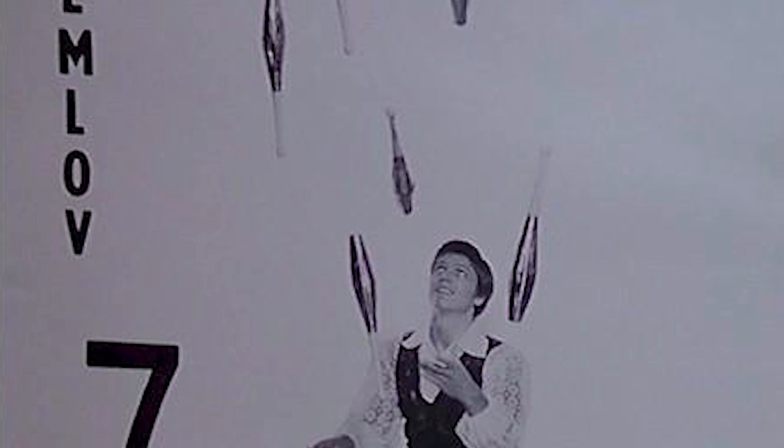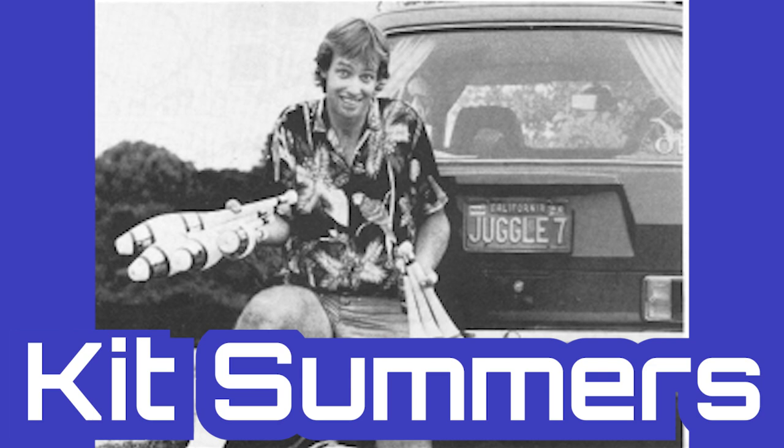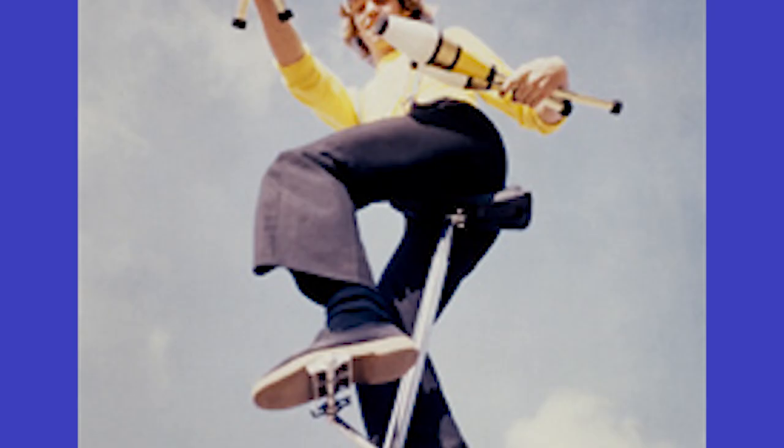Bremlov would become more famous for his 7 clubs later down the line, but this is quite possibly the first time it was ever performed in a show. American juggler Kit Summers had been known to get up to 55 catches in practice around the year 1981, making him the first person recorded to officially have broken past 50 catches.